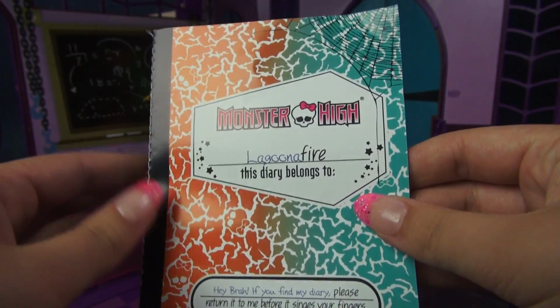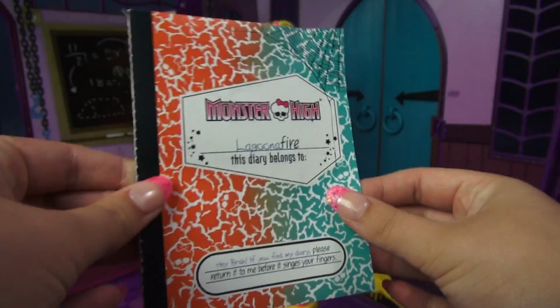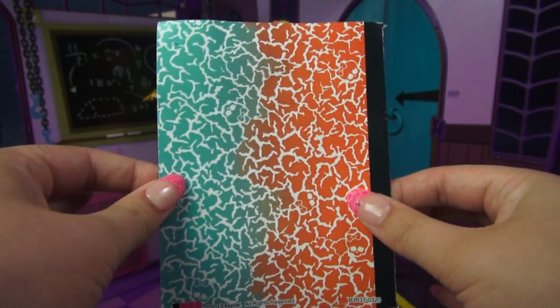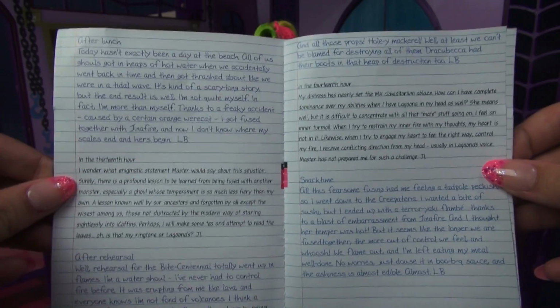I think that the design for this is super clawsome. It's the regular composition notebook, but as you can tell, it's kind of got some split personality thing going on here with orange on one side and blue on the other. The back is just the same. So let's go ahead and open this up and see what's going on.